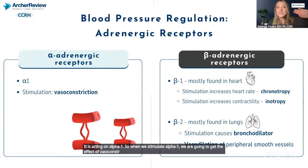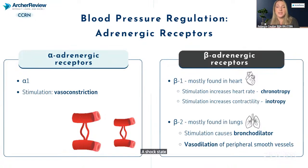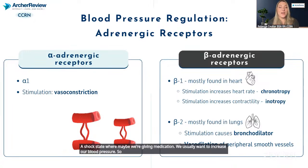So alpha is all about our smooth muscle in our vasculature. That is where alpha is sitting. And when it's stimulated, again, we get that vasoconstriction, which we know is going to lead to an increased blood pressure, which in fight or flight or in a shock state where maybe we're giving medication, we usually want to increase our blood pressure. So vasoconstriction is going to do that really, really well. So alpha is all about blood vessels.